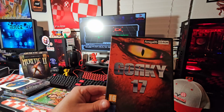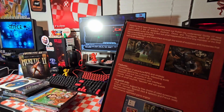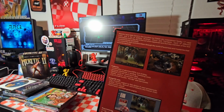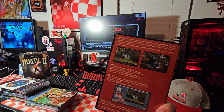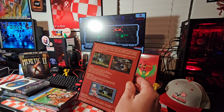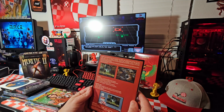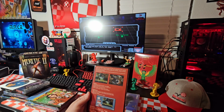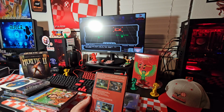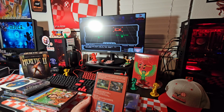All right, another great one here, guys. Gorky 17. If you haven't played Gorky 17 yet, please do. This is a top-down adventure game. It's super good. It says here, mutants have been found in the bombed-out Polish city condemned Gorky 17 near Lubin. A trio of soldiers, Sullivan, Owix, and Trajantin. Totally butchered that dude's name, but we're going to move on.